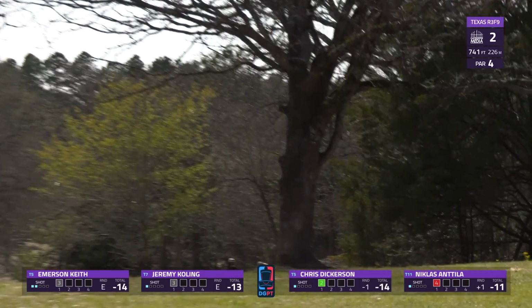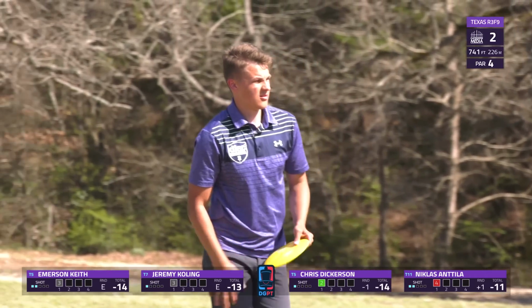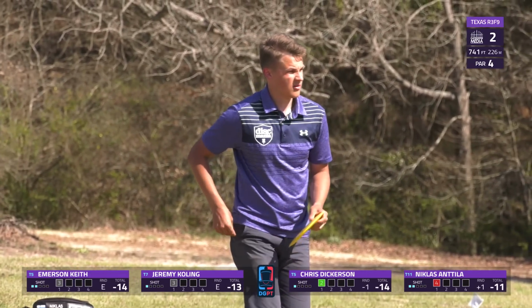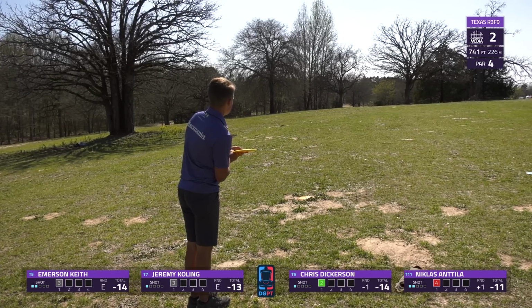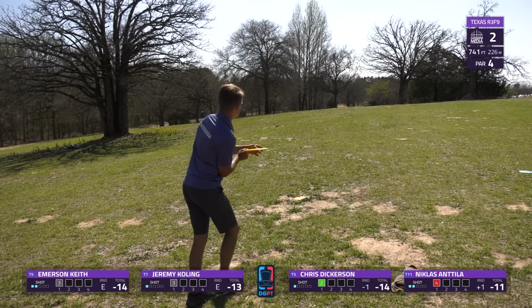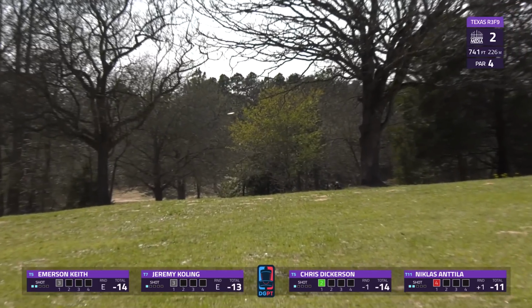Maybe a bit too high and right. It skips to just outside the circle. That's going to be a very obstructed putt with that tree there. Just take a look at Niklas's forehand. You can see it really is a flex from here.